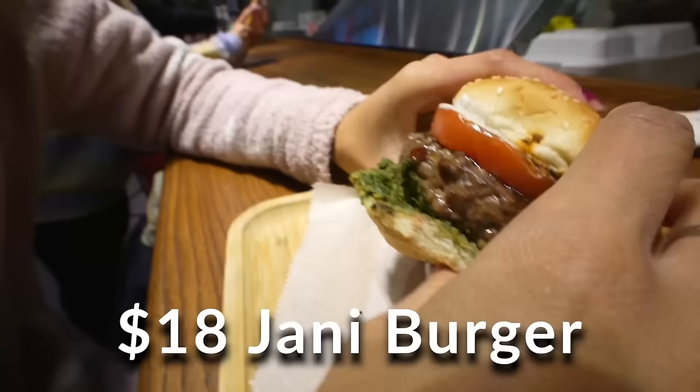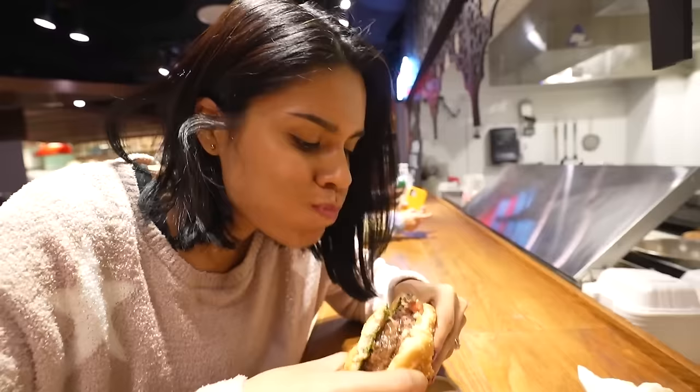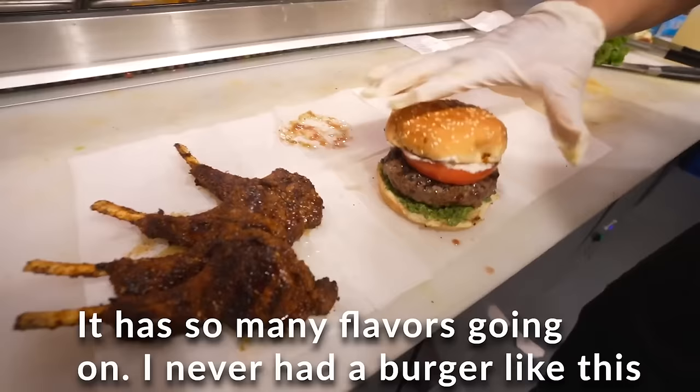Cousin cheeses. My mouth is watering already. Had so many flavors going on. I never had a burger like this. It's so good. And the meat is so tender. I love everything about this burger, I swear.